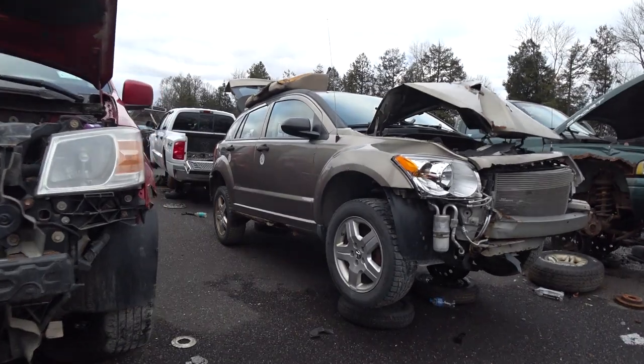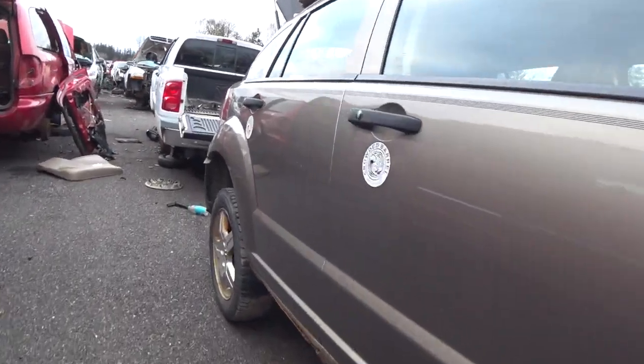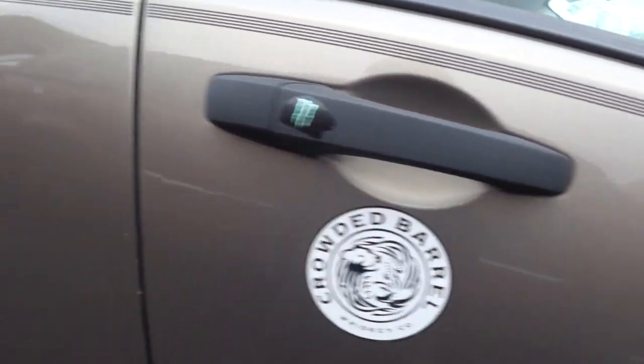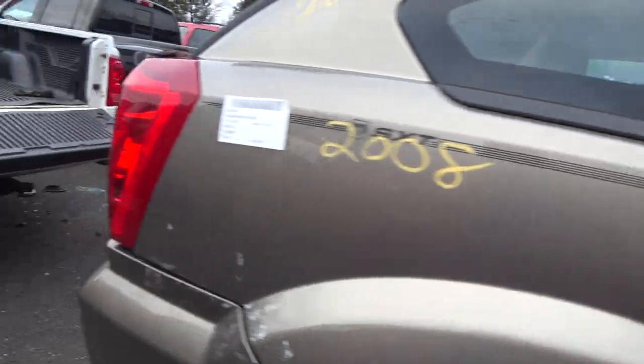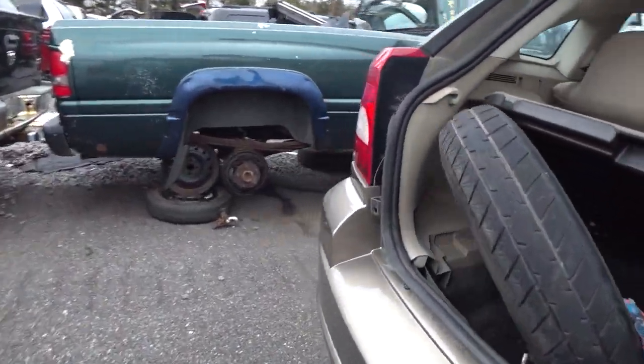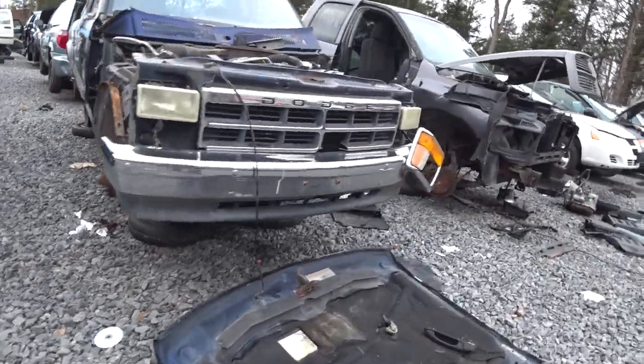What is this? This is a Caliber? Oh, that is an ugly vehicle. That is Crowded Barrel Whiskey Company. I mean, if this is the type of vehicle you associate yourselves with, then I'm just not sure. Here we go. Here's the Dakota. Oh, this is a nice extended cab.